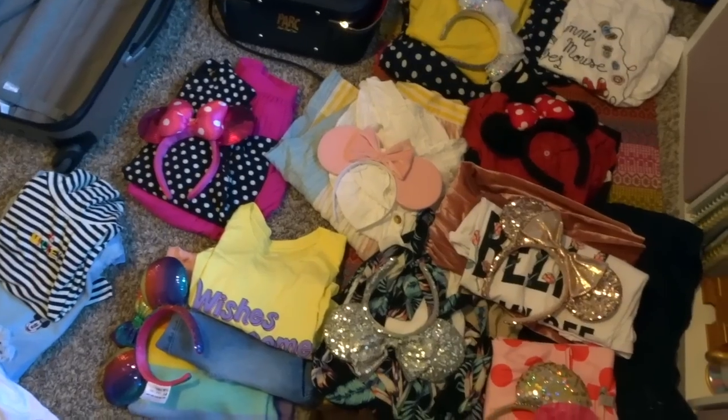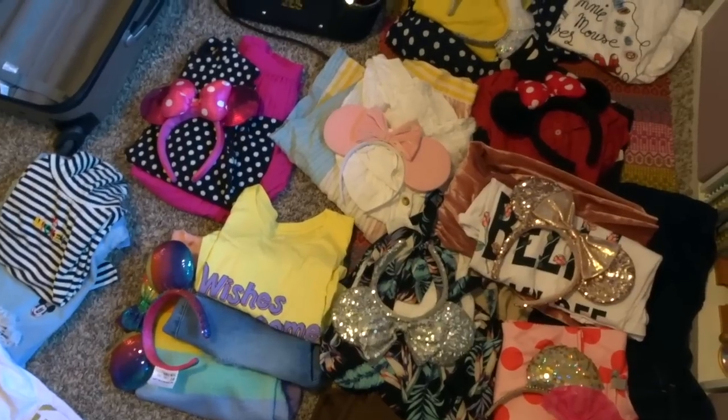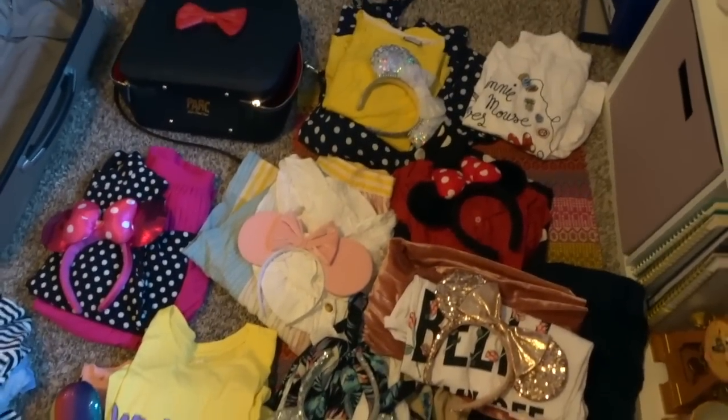So if you know LuLaRoe, you know that they have lots of different legging options. This was one of the patterns that they sent me, and I thought this with one of my Disney Spirit Jerseys or a sweatshirt will be great for the plane because it's very comfortable, but it's also still very cute and stylish.